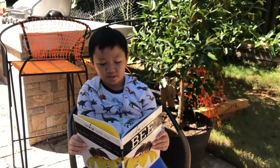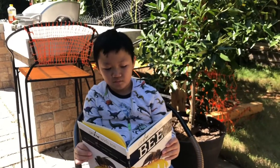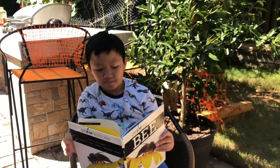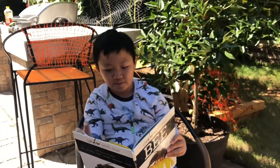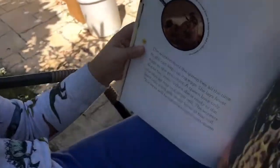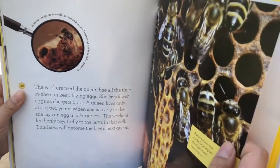When she is ready to die, she raises an egg in a larger cell. The workers feed only royal jelly to the larva in that cell. This larva will become the hive's next queen. A queen cup can be large. It gives the bigger queen room to grow.